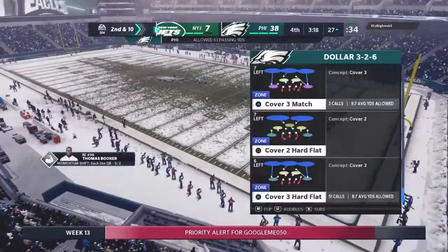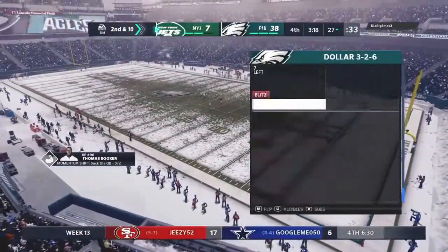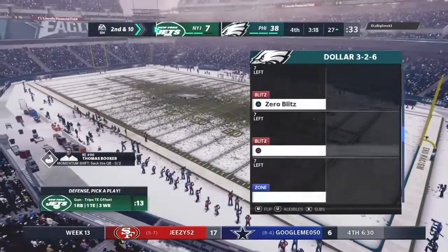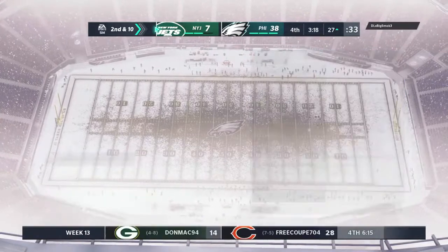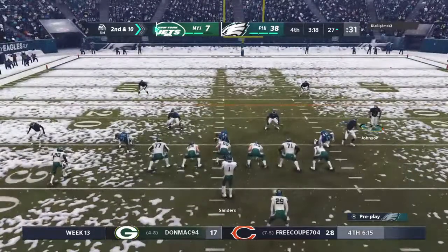2nd down. That incompletion is not a surprise with the way that this one has gone, and the frustration, the body language is evident everywhere. This team, they've really been put through the ringer in this one. 2nd and 10 now from the 27.